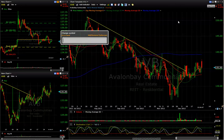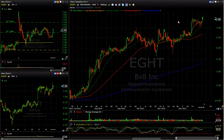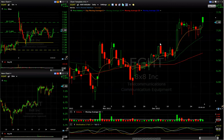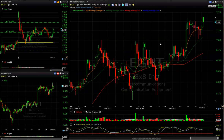CLSN, I see I already covered that one. EGHT, very volatile stock, breaking out of a bull flag pattern, which bodes really nicely for the stock, but it's given up those gains for the most part. I wouldn't chase this one, and I wouldn't buy it on the pullback either.